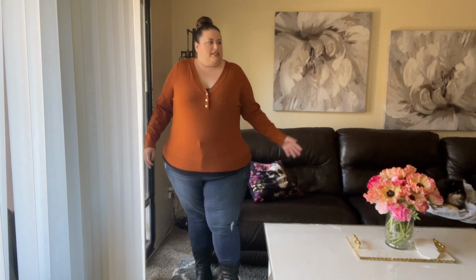Overall, super cute, would be adorable with a little scarf. I would probably wear just like this with the moto boots and the skinny jeans, and then just add my super cute bag and maybe a little scarf to it. So here's how I would style it.